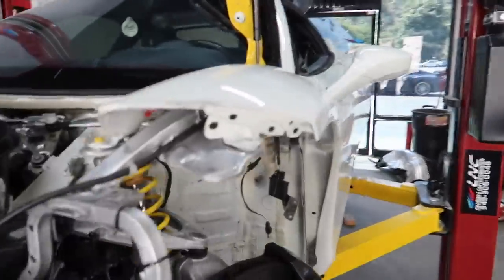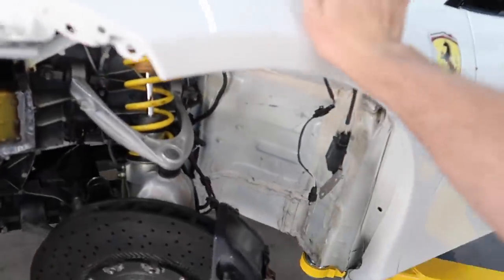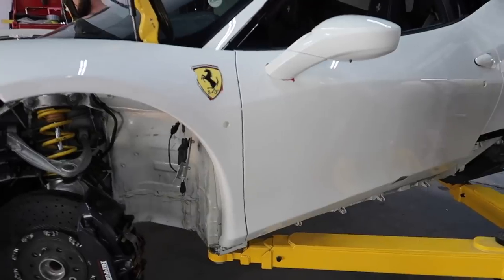This side just needs a little bit right here. It needs a little bit at the top. Everything else is ready to go. This thing's almost ready to roll into the bay to start getting blended and painted down.